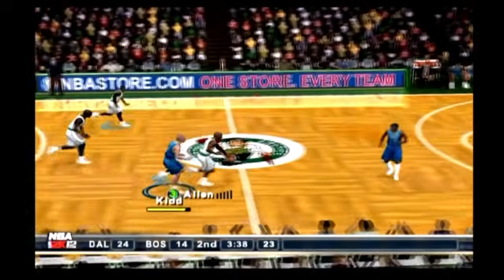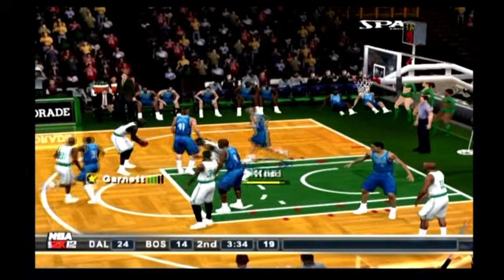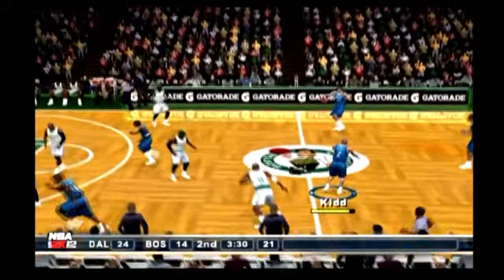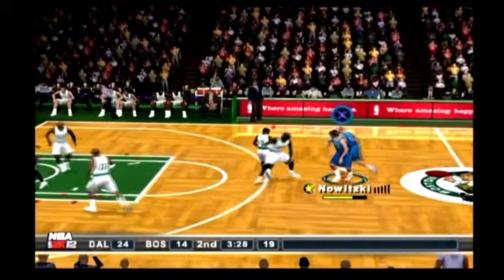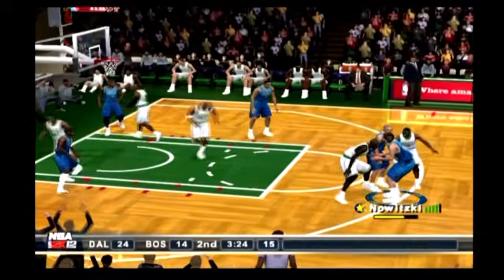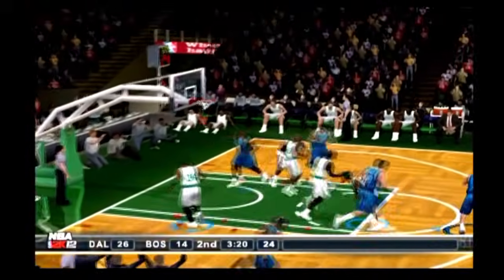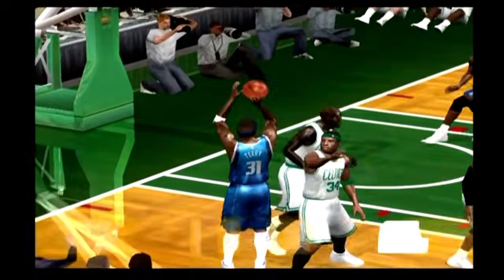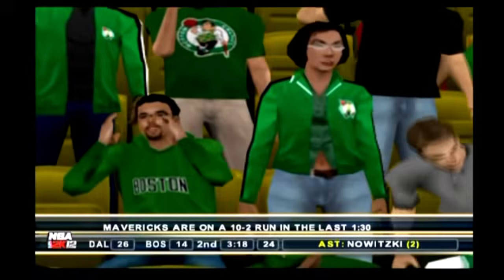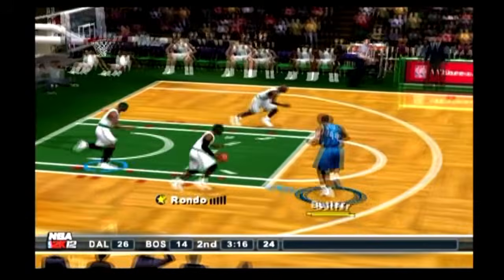They've really been struggling offensively. Toronto. To the left wing. High post. Kidd intercepted the pass. Passes it to the top of the key. To Dirk. Gives the up fake. Terry gets the bucket from 20 feet away. Terry took that shot without a moment's hesitation despite the man right in his face. Now that's confidence. Pierce lobs it to Rondo.